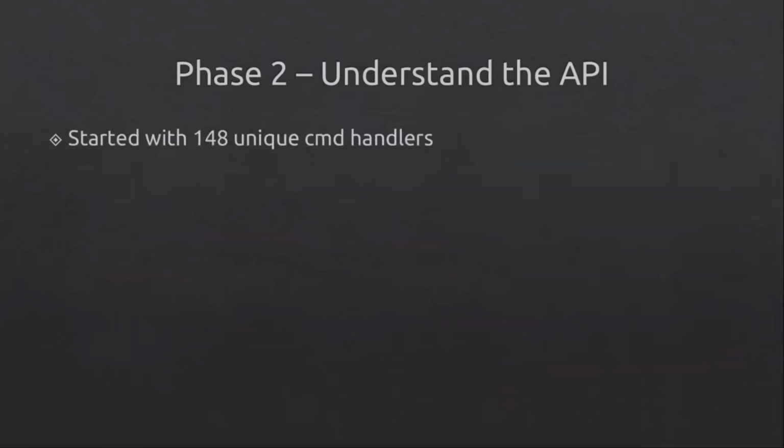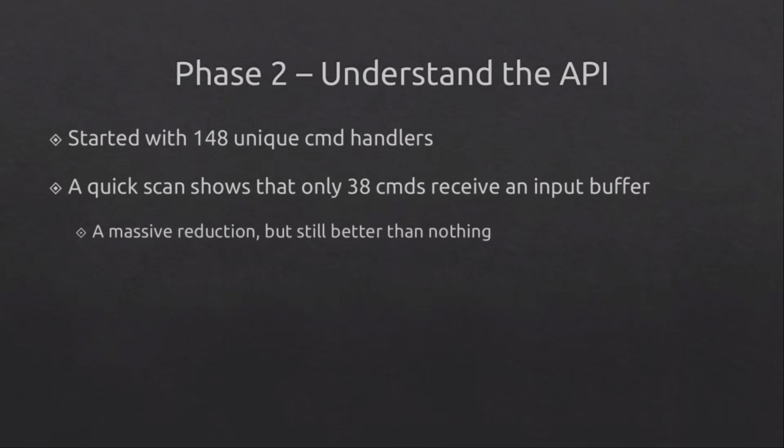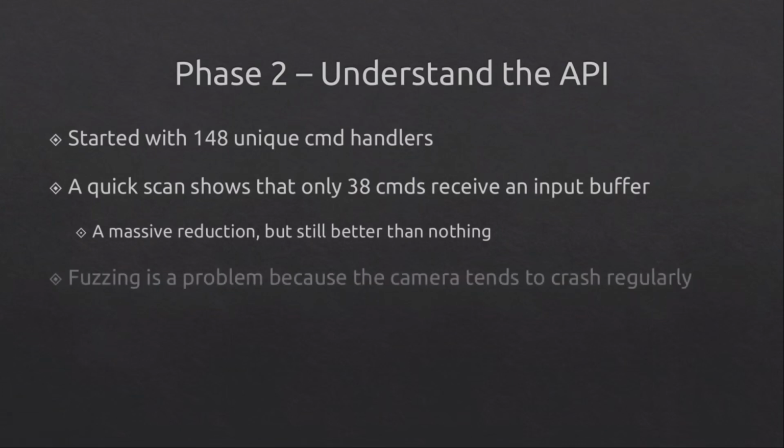Although we started with almost 150 unique command handlers, a quick scan showed us only 38 different commands that actually receive an input buffer, which makes sense because the protocol is used to query information from the camera and not to send information to the camera. So most of the time you only get back information and we don't send data. Although it's a massive reduction of the search space, it's still better than nothing. And if we apply the same rule of thumb, we're probably going to find 3 or 4 vulnerabilities in the firmware.